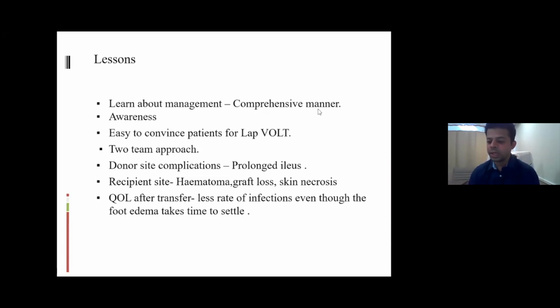So we found that all the cases were landing up in the Department of Vascular Surgery. And when we spoke to the others that these are the treatment options which are available, be it lymphovenous anastomosis or lymph node transfer, that is when they started to send patients to our department, because all they knew was just debulking, excision, and skin grafting.